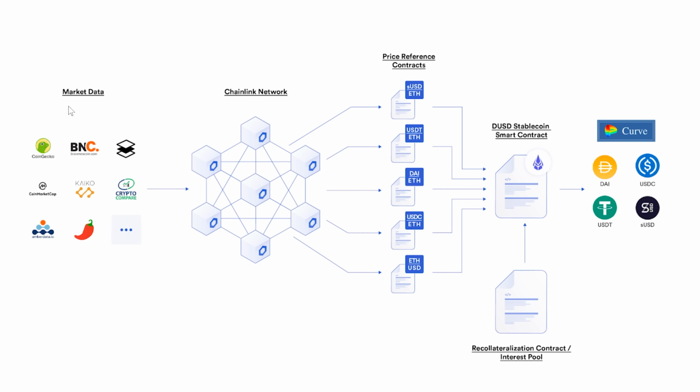First, the oracles scan data from multiple sources to ensure that the price for each coin is accurate. They then provide this data to smart contracts that compare it to the previous prices. If there is a difference, then those smart contracts signal that the DeFi dollar smart contract needs to adjust the amount of collateral to compensate for the price changes.